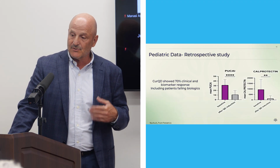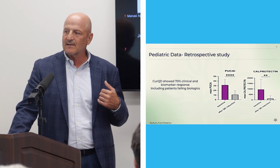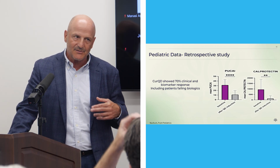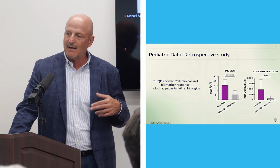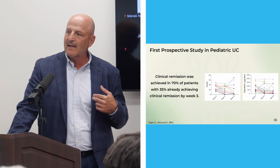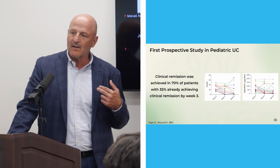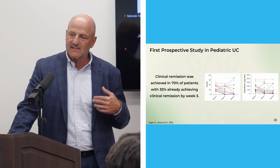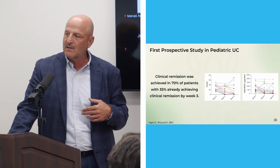Pediatric data has also been looked at, and these studies are about 18 to 20 patients, with a significant clinical response to CurQD in patients, again, failing biologics and other medical therapy, with response rates in both calprotectin and the clinical remission score in pediatric patients. Looking at week 3, about 35% of patients were already in clinical remission, and by week 6, 70% of patients were in clinical remission.